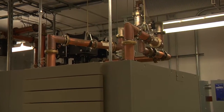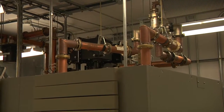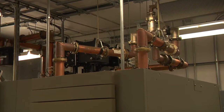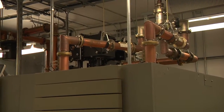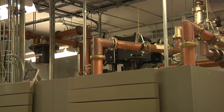Comes out of the combiner, goes into a special filter called the mask filter that helps shape the digital TV signal so it doesn't cause interference to adjacent channels. Then goes into a transfer switch. They either go to the dummy load or go to the antenna.